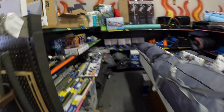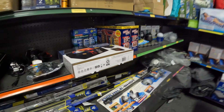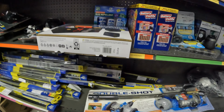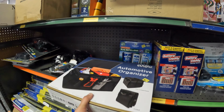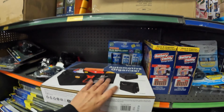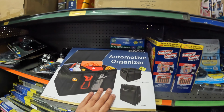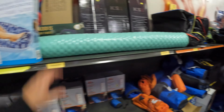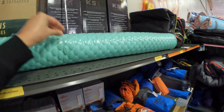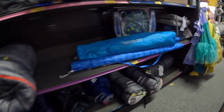All right, this is like the outdoor section. What we got? Wiper blades. Oh, look at it. You want to get it? It's 30, so it'll be 15. $20 or $25? Can't remember. Here you go, that big lily pad thing that they had there. Tons of sleeping bags.